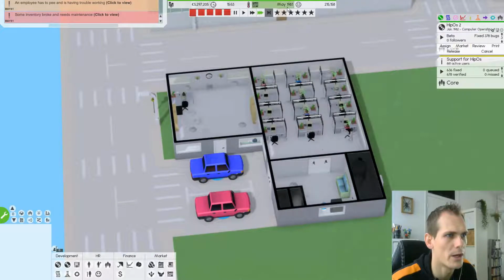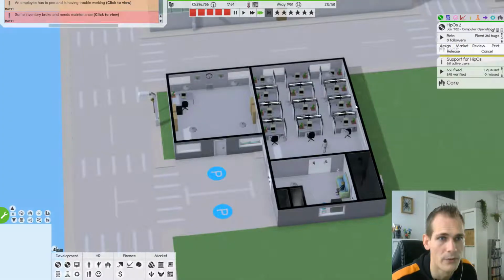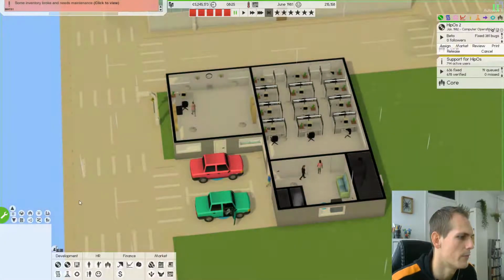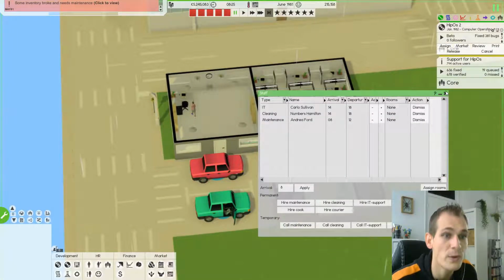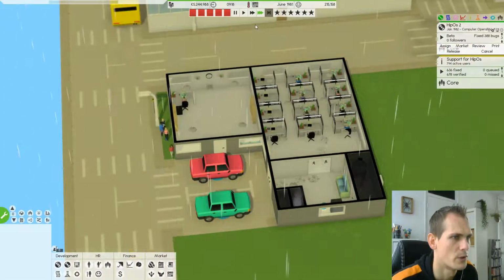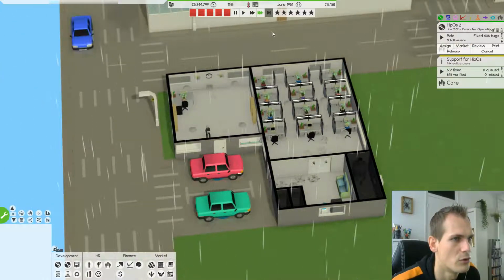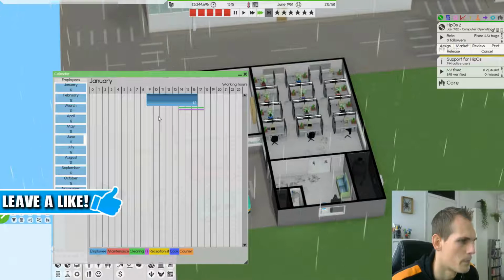I can't believe we already played for like 10 years in this game. It's going very fast if you don't have a lot of different products in development. So some inventory broke. Oh, okay. We need to call maintenance. Once we have our big building, we're gonna just hire a maintenance guy because we should have enough money at that point and generating enough money to do that. But yeah, still, it's June, so.